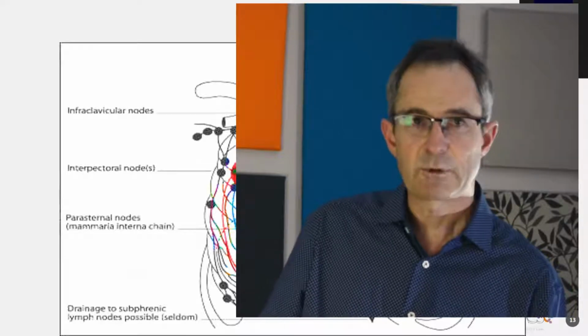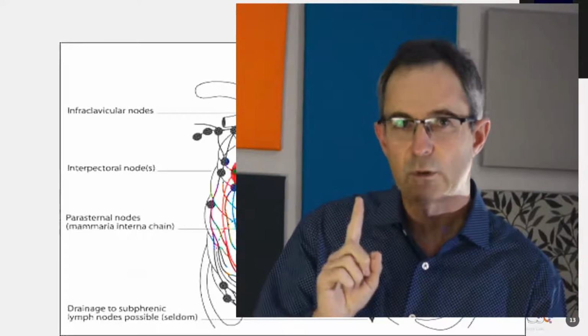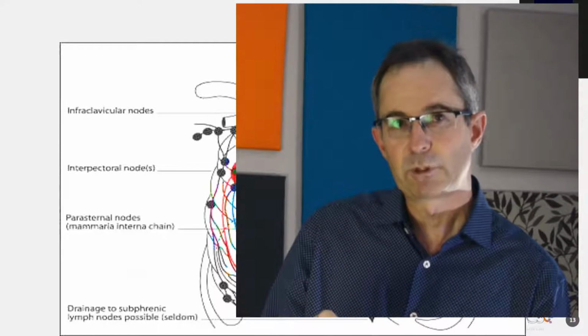So the concept of the sentinel node is not as straightforward as just one node. And I think that is important for us to know, especially in the primary surgery setting.